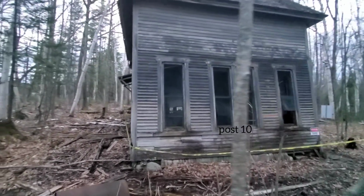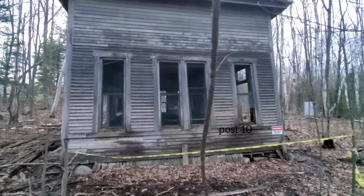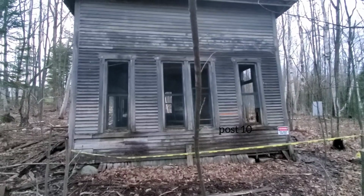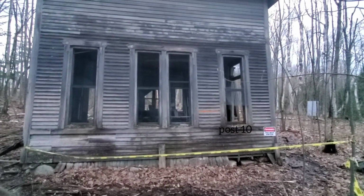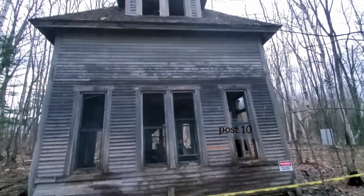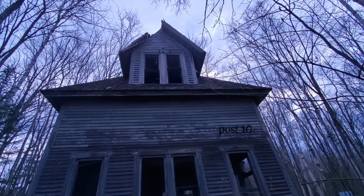Really nice old building. Those brackets there ensure that it's going to be here a really long time, because any heavy winter could knock the place down. But now that those are there, it'll be around for a few decades longer.